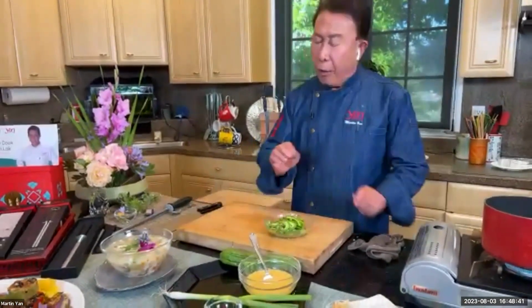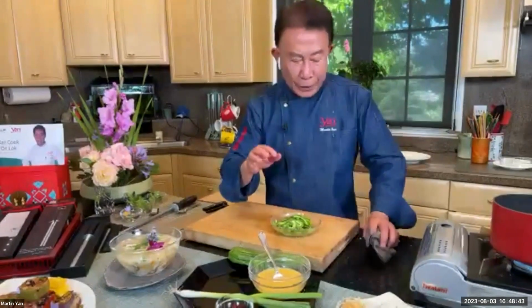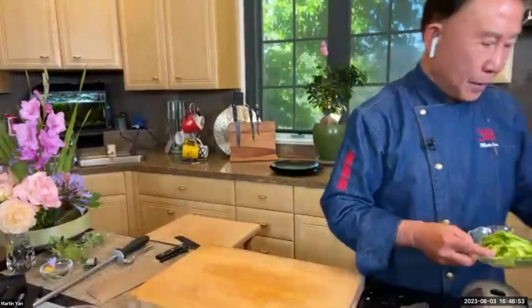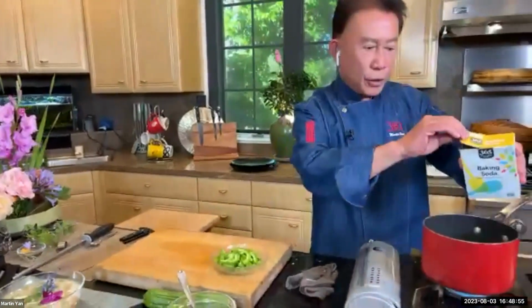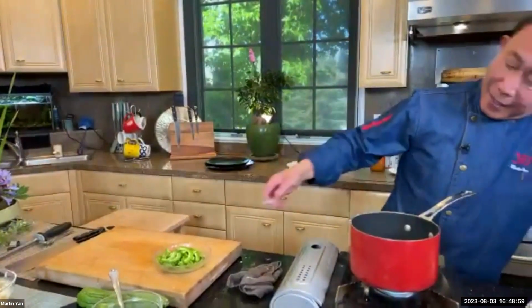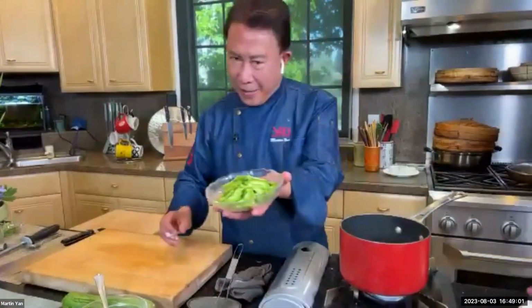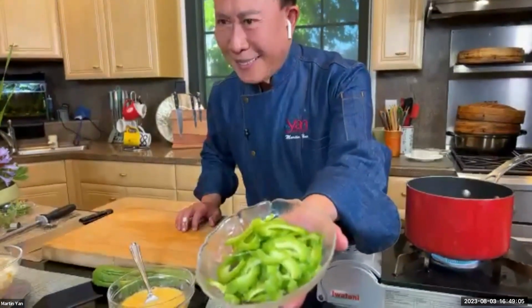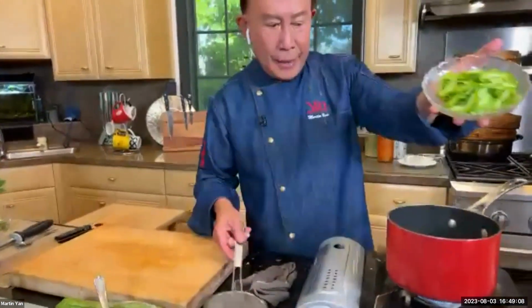And now a lot of people love Asian, particularly Chinese, particularly myself. I actually love the bitterness. The more bitter, the better. But a lot of people cannot get used to it. Well, this is my recommendation, okay? Put a tiny bit of baking soda to keep the greenness, just a teeny tiny bit. And then you bring this thinly sliced bitter melon to boil, okay?